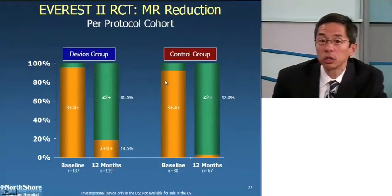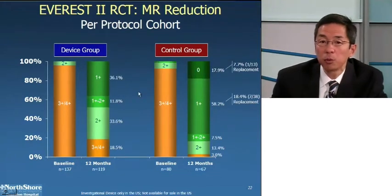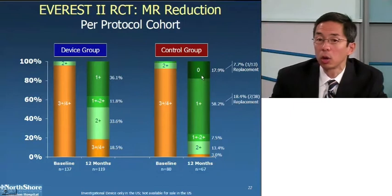In the control group, you can see also a significant reduction, with a higher percentage of patients, 97%, having 2 plus or less mitral regurgitation at the end of 12 months. If we look at it broken down by 1 plus or 2 plus, you can see that it's about a 50-50 split in the device group with regard to the number of patients that had 1 plus or 2 plus mitral regurgitation at the end of 1 year, compared to the control group, where the majority of patients actually had only mild regurgitation or 0 regurgitation. So again, a superior result of surgery for residual mitral regurgitation.